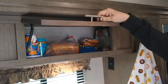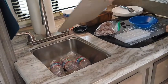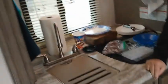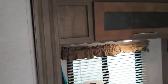Yeah, and pantry stuff up here, which is nowhere near full. And then a little sink, which is just handy, and I've got recycle in my sink. And you've got some drawers. I've got some drawers and storage under here. Very good. And this is where the slide starts. Yeah, right here, all the way over to here.